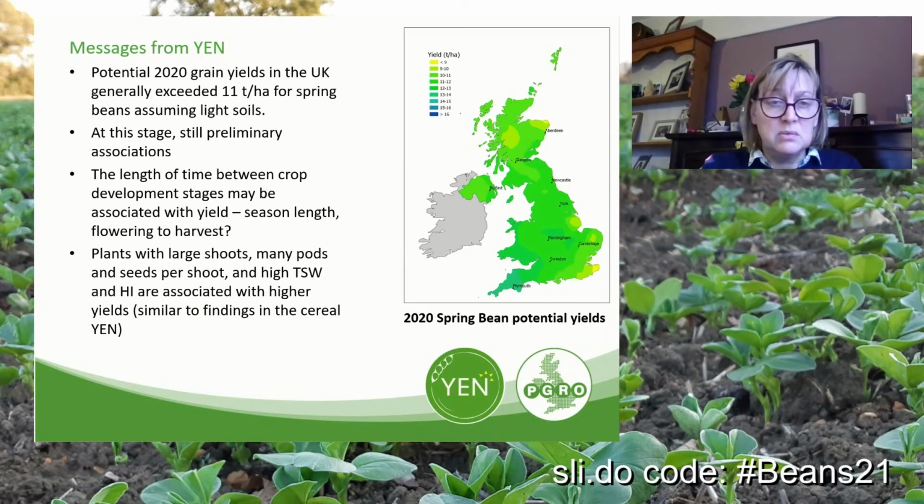So similar in some ways to the cereal results. And you can see the map here on the right hand side showing potential yields across the UK.